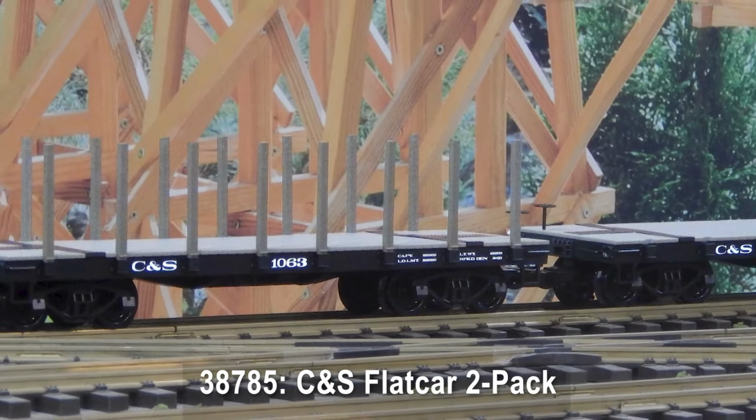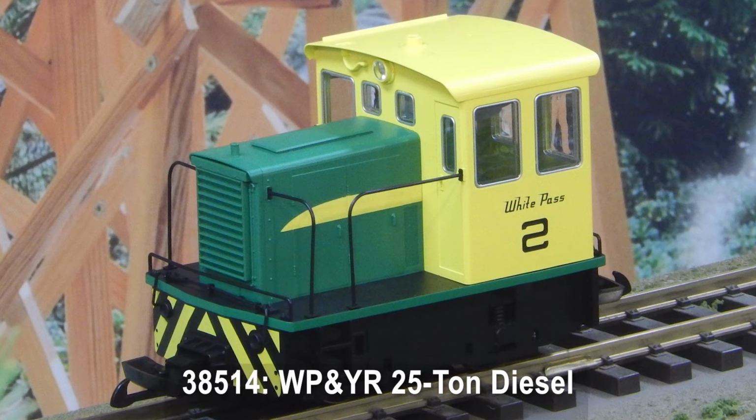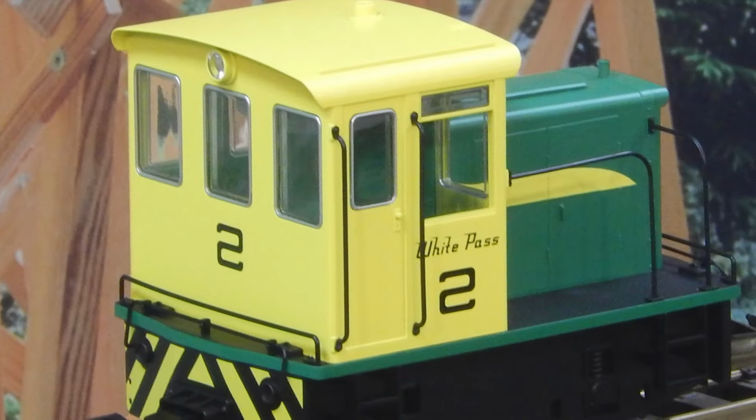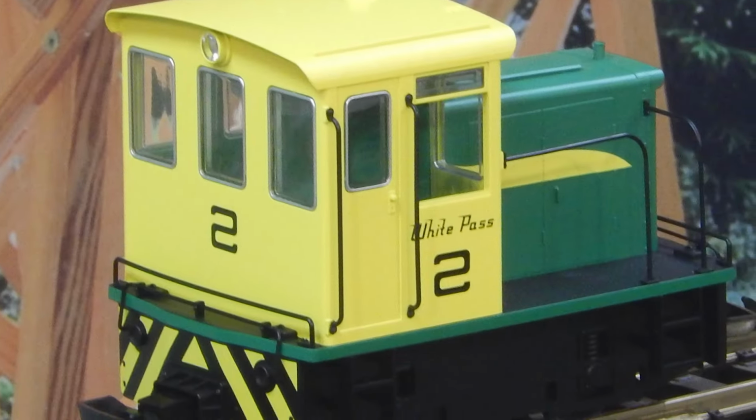And bouncing back to the White Pass and Yukon, we've got a neat new little diesel switcher. This is a 25-ton diesel, and it's equipped with our wonderful PIKO battery RC sound system, which works fantastic. The batteries, 6 AAA batteries, go in the hood in a little battery clip.